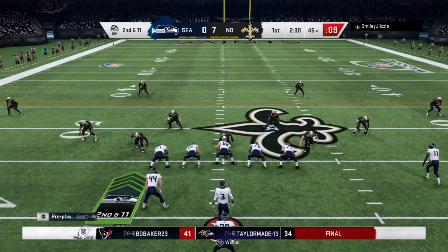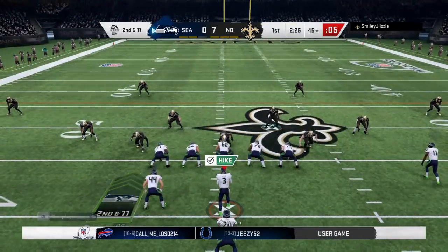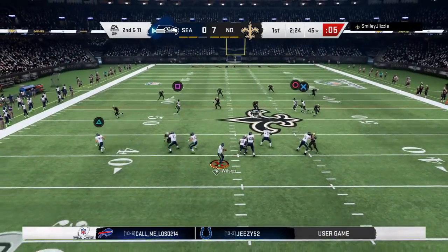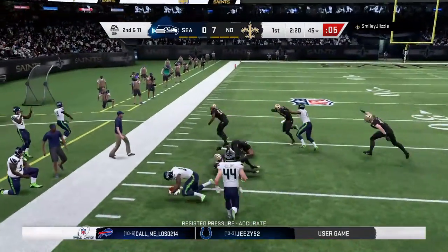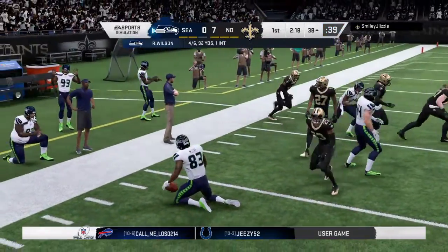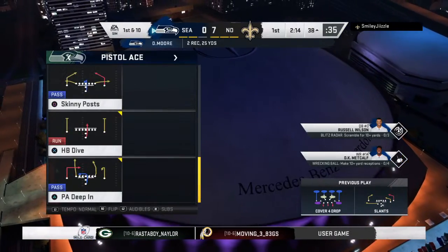Here we go. Left, left, left. Watch left, left, left. I'm ready. On 2nd and 11 now. Wilson. And he's got the hook up to Moore. And this is going to be another first down as the tackle's made at the Saints' 38-yard line.